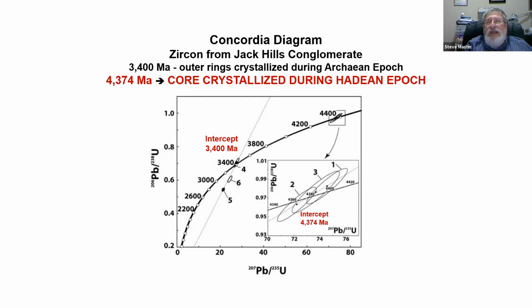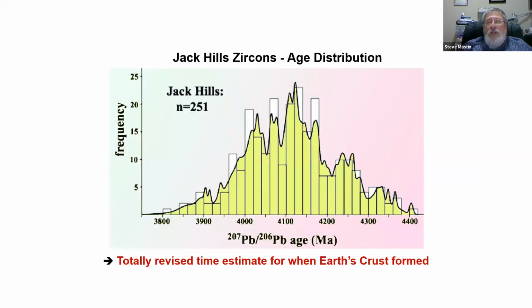And there it is. On top of that, we know that somewhere during the Archean epoch, that zircon underwent another process by which it got heated up and started growing more rings. It's those outer rings which gave spots 4, 5, and 6, and that's why they have a different age. So we can start correlating what happened to that zircon crystal with all of the geologic events that ended up making the Jack Hills, and suddenly overturning our whole idea of when the crust of the earth was formed, all from looking at that one zircon crystal by uranium lead dating.